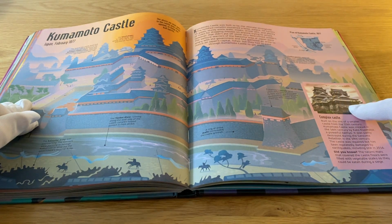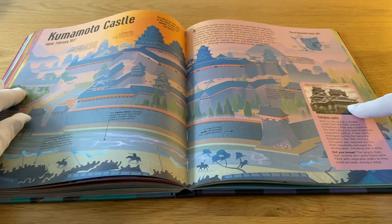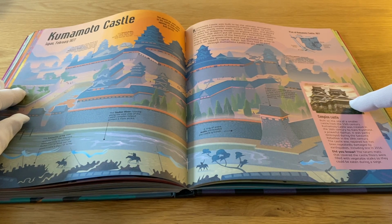Stunning. Absolutely cannot wait to visit Japan one day to visit such wonderful architecture. The tatami mats that covered the castle floors were filled with vegetable stalks so they could be eaten during a siege. That's very practical.